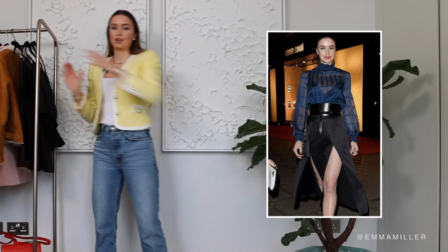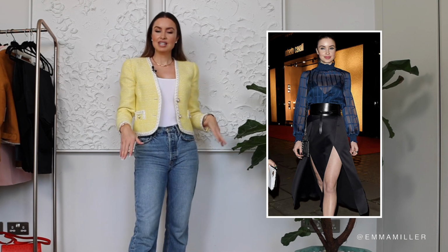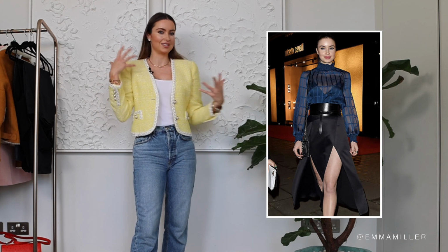What I did wrong here was that I decided to wear a midi skirt with two slits and then a kind of bulky top that was semi-sheer. Proportions don't do anything for me. If it's tight fitting on the bottom, then you can be a little bit more generous on the top. But if it's floaty, then I do recommend going for something a little bit tighter, a bit more form-fitting, so that it looks much more balanced.